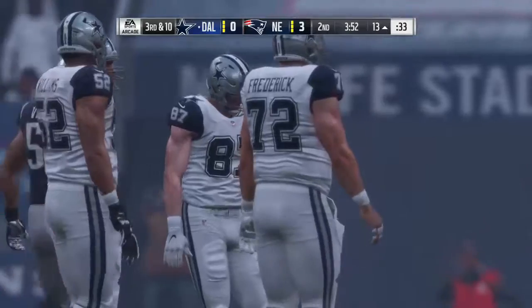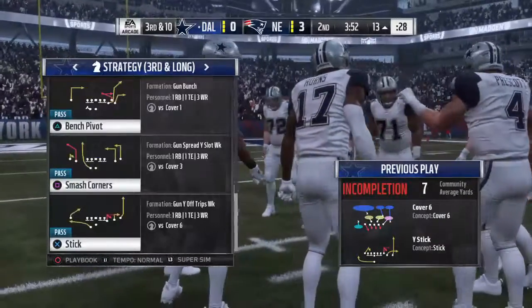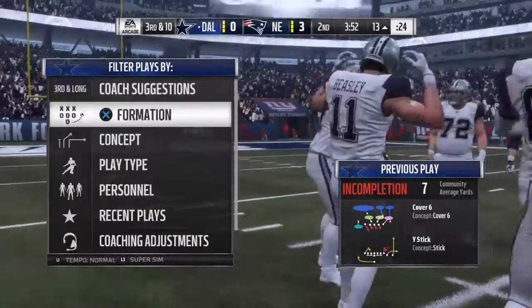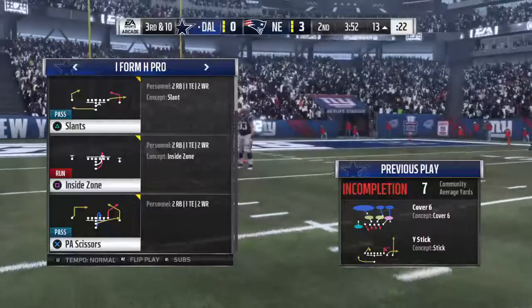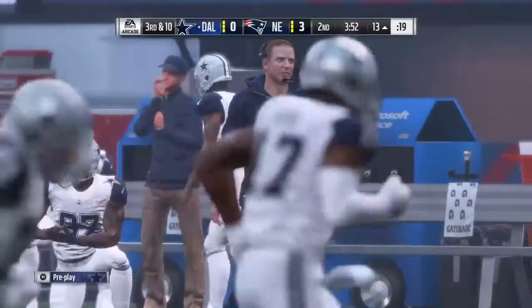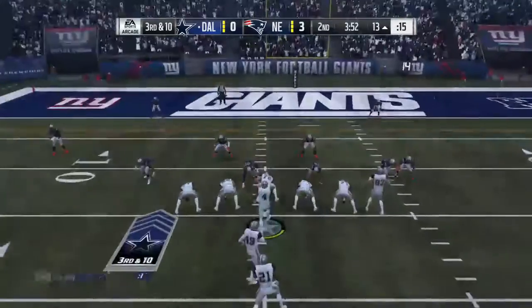Love his pocket awareness, able to slip out of the sack. But once you take your eyes off the receivers, once your eyes come down and you see the rush, hard to get back downfield and find an open target. Fortunate, that one just wound up as an incomplete pass. This offense was on the move. Now 2 straight incompletions have them looking at 3rd and 10.